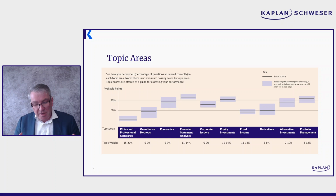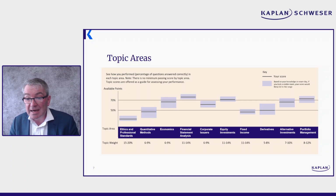Now, I think this is really useful if you are an unsuccessful candidate, because what you can then do is see where your strengths and weaknesses were on the actual exam. And this is going to therefore form the basis of a reset, or an approach to a reset, if I'm going to resit the exam. So here I can see I didn't do particularly well on ethics, quants, fixed income, and derivatives.